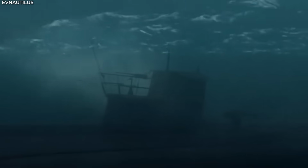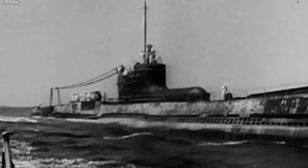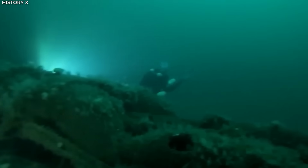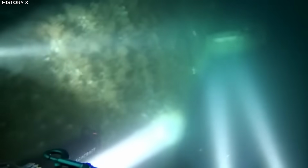U-869 wasn't just a submarine anymore. It was a memorial, one that had been waiting, buried beneath the waves, for someone to come looking, and thanks to those divers, the voices inside finally got heard. Personal items, sealed torpedo tubes, and a mirror that may have reflected someone's final glance. Something went terribly wrong aboard U-869, but what if the true threat came from inside?